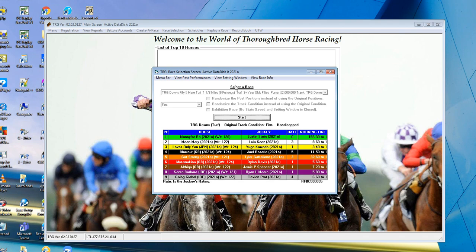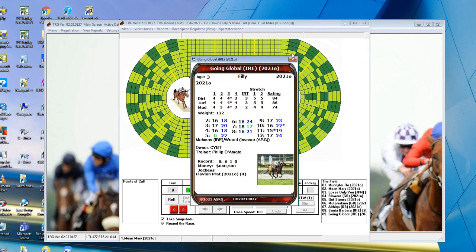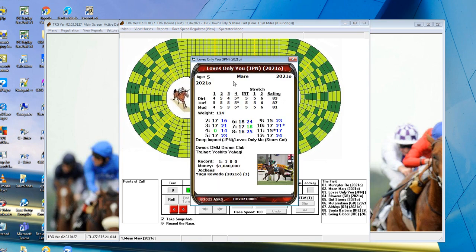Okay, everything's locked, ready to go. Start this race. Another turf race. We'll take a look at some of the horses. There's Going Global. Ours is Loves Only You. Turf is rated 87. Very good closing numbers.